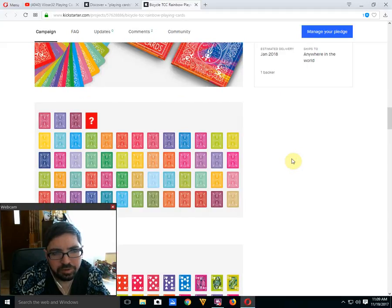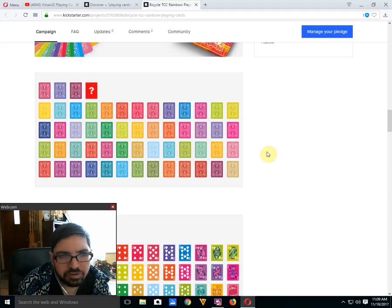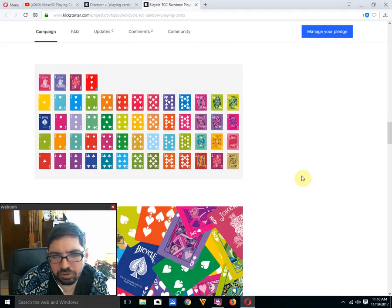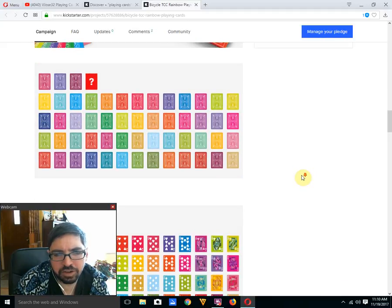USBC branded, there you go. So that would be okay under USBC rules. It's just a different color back design. But apparently there's no white borders from what I can tell. And the faces, as you can see, they all have different colors as well. But I don't believe that the backs actually match the faces color-wise. I could be wrong. Actually, it does look like it does.